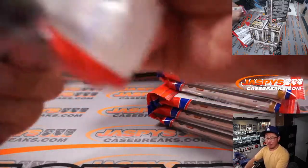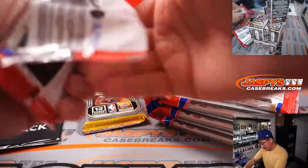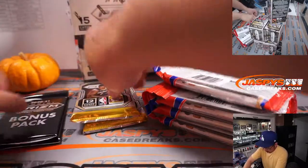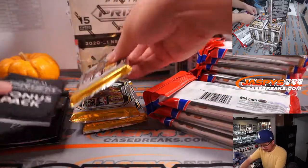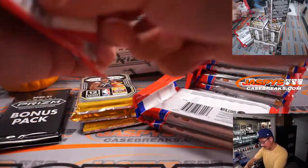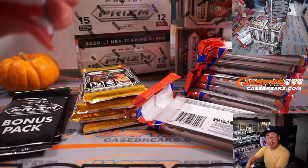David saying, first time winning the Hornets. Pull you some LaMelo, I hope. That's the plan. Nice red, white, and blue LaMelo Ball would be great. A silver LaMelo would be awesome. Anything low numbered would be great.